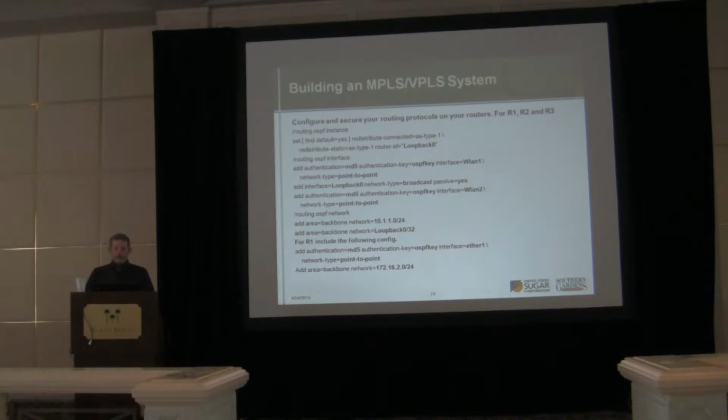The point-to-point links you saw, they were point-to-point links. Why? Do you want to run an election process? DR, BDR, don't be shaking your head and grinning at me like that. You don't want to hold an election process when you don't have to. It just makes your convergence better. Things are smoother. A point-to-point link is a point-to-point link.